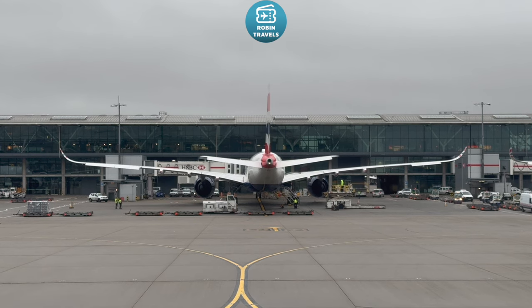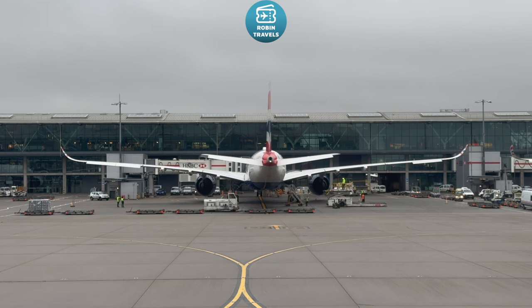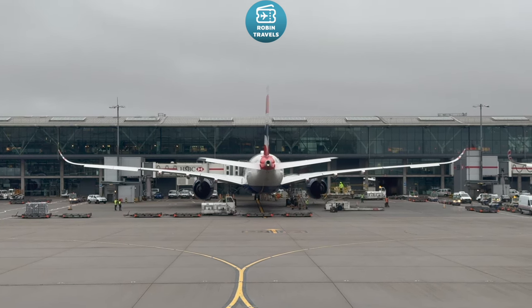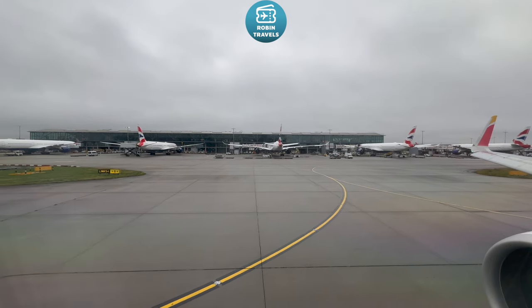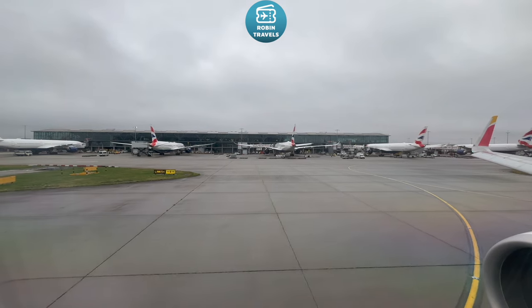Life jackets are located under the seats. To put them on, put your head through the opening, pass the strap around your waist, secure it to the buckle, and pull it tight. To inflate, pull the red toggle firmly. You can also inflate it by blowing into the tube. The life jacket must never be inflated inside the aircraft.